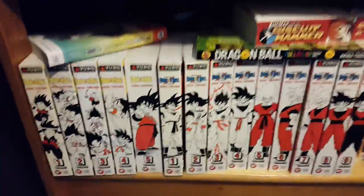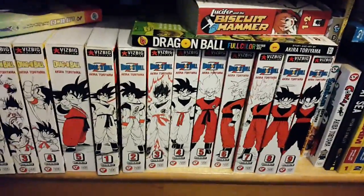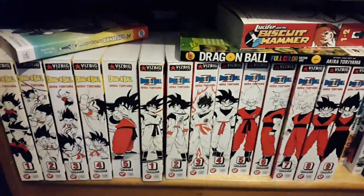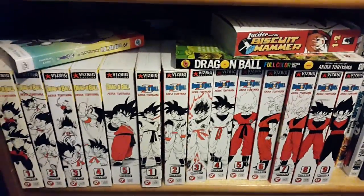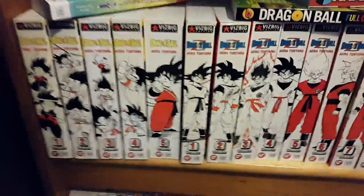So we have Dragon Ball, all of the manga, and technically Dragon Ball Z, but it's all called Dragon Ball in Japan, so, you know, screw you, it's Dragon Ball all the way. Volumes 1 to 42, or 1 to 14, in Viz Big format, which means they come in 3-in-1s, there's colour pages, nice quality paper. Covers aren't quite as nice, but, you know, it's just nice to hold, so there you go.